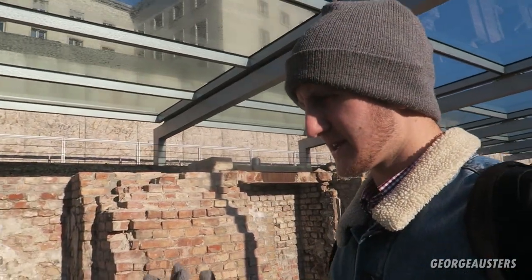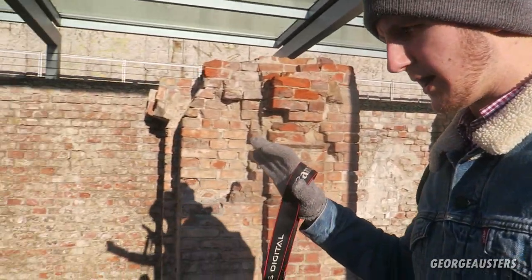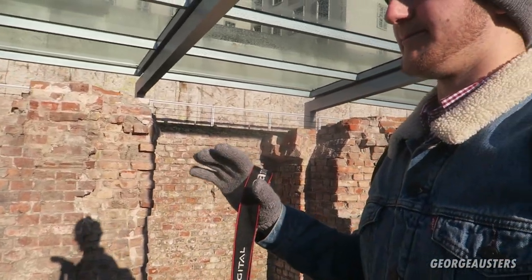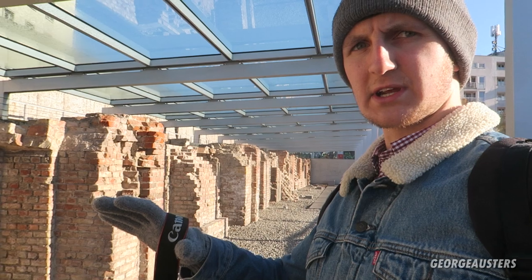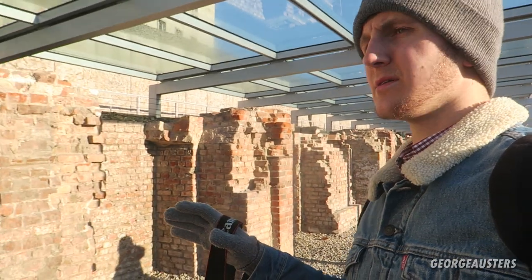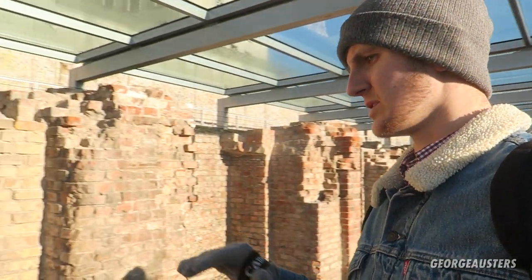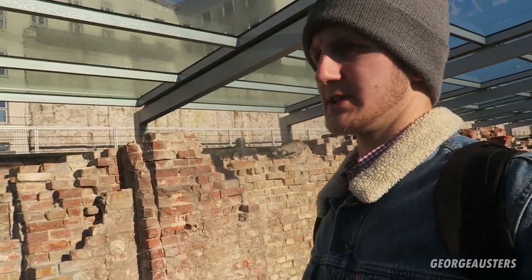Okay, so basically down here, these walls, these ruins are, as it just said in that little scripture, the basement walls of a concentration camp which was once here. What, the concentration camp was this close to the wall? Yeah, I assume the concentration camp was knocked down after the war, but these ruins are still here, so that's what these are.